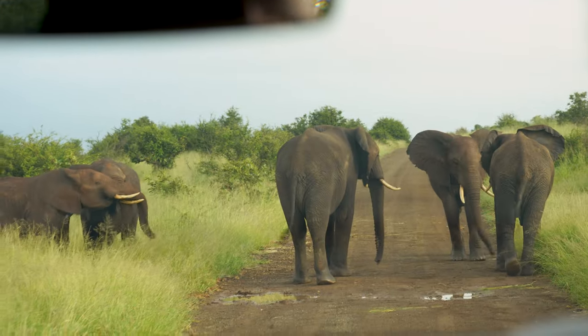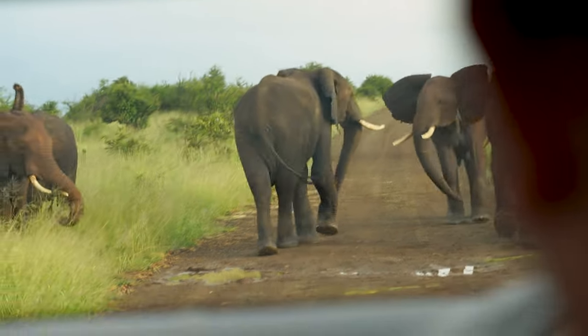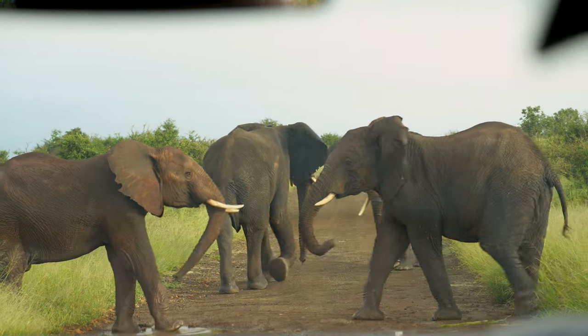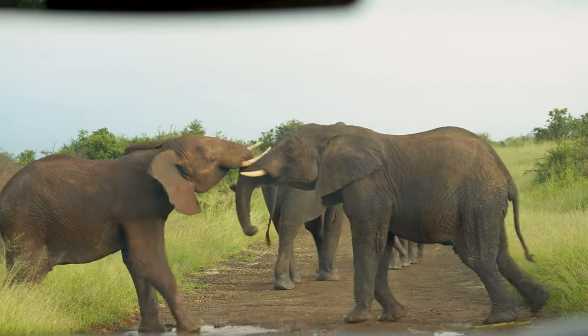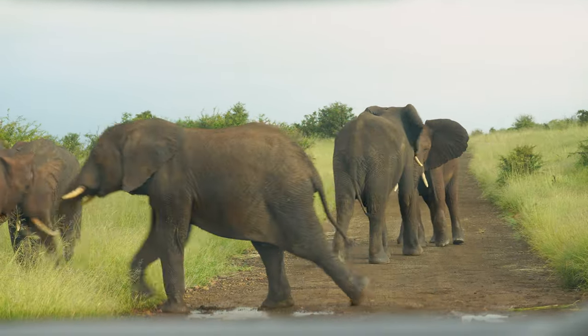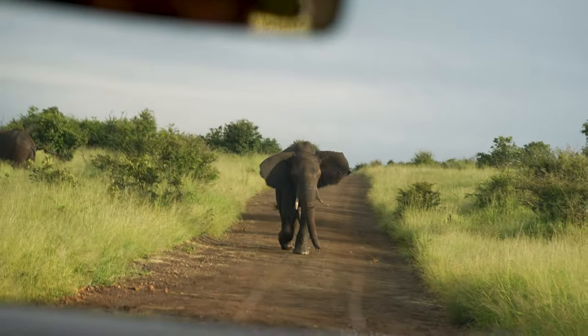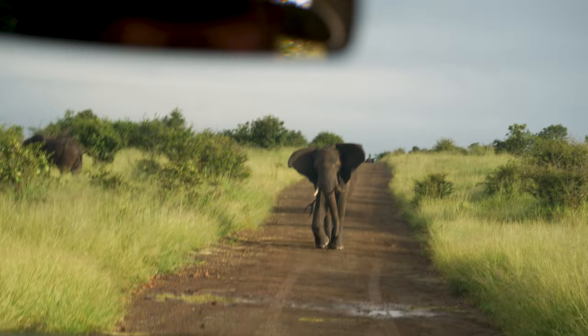This has got to be two herds. This might just be all the young lads. There's so many, though. But you've got to remember, these are the big herds. Look at that. Not happy. It's not happy.